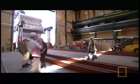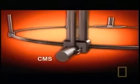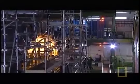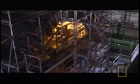Suddenly, Bob gets called to the surface. Something is very wrong. The magnet is too big to fit inside the building. While Bob and Alan face their worst nightmares, over at the CMS detector site, they have challenges of their own.